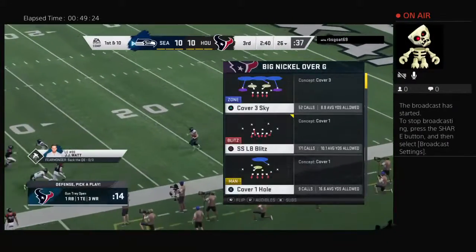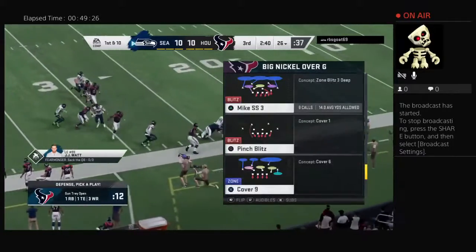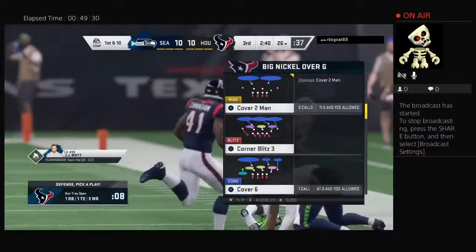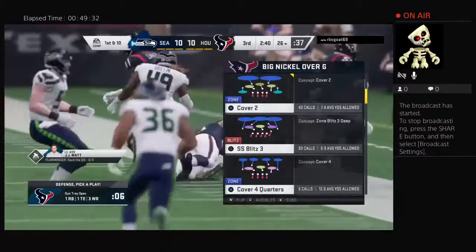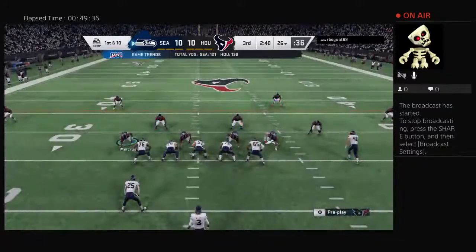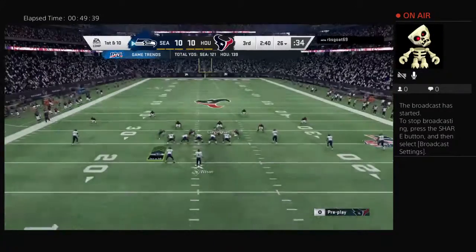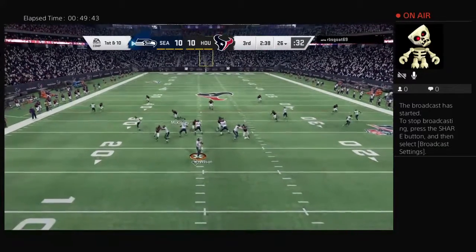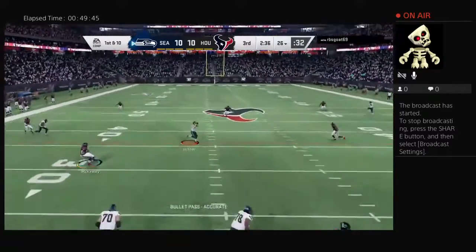At their own 26-yard line. Coming to the line here to begin their next drive, the Seahawks offense. Their defense has done the job. Now it's the offense's turn as they've got it 1st and 10.